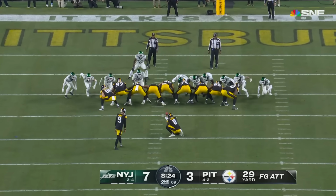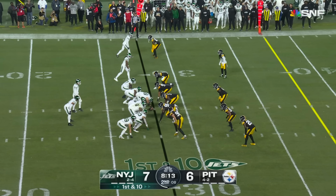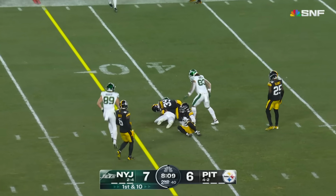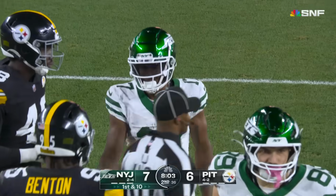Was Waitman, the holder. Christian Coots, the snapper out of Duquesne. He still thinks the world of. 28-yard line, Aaron Rodgers to work. Slant Davante Adams, gain of a dozen and a first down to the 40-yard line. He's been on the field for every snap, Davante, so far.